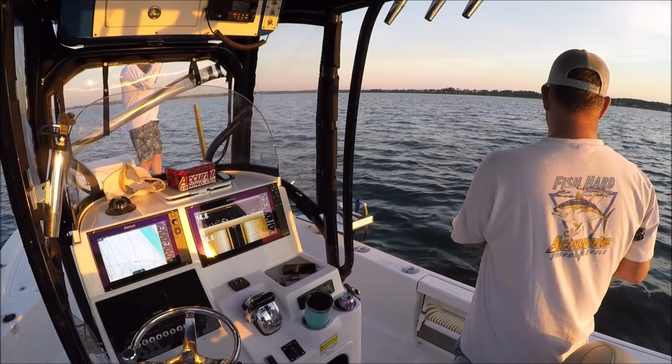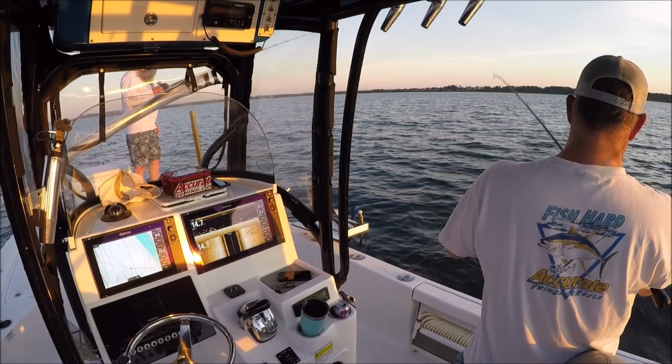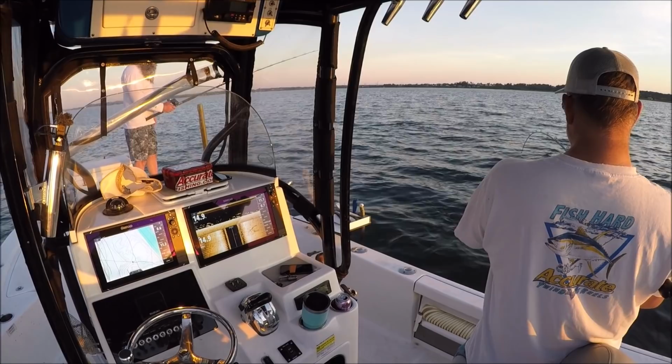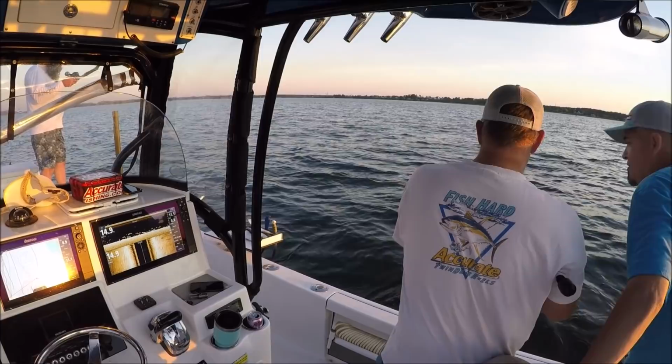He's hooked up. Killing him on that spoon. That's a bluefish. Don't lose my spoon. Is it a blue? I think so. He's surprised, man. That's a pretty quick round. Down there, whack, three stripers just like that. So three stripers and a striper on a plug. Real quick.